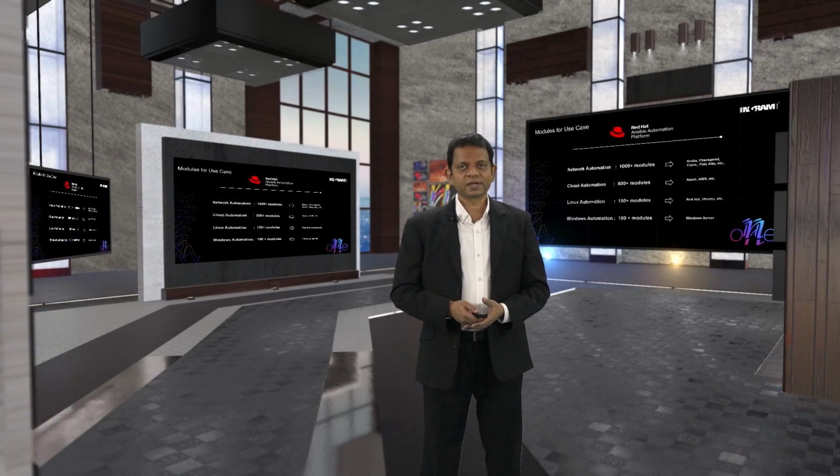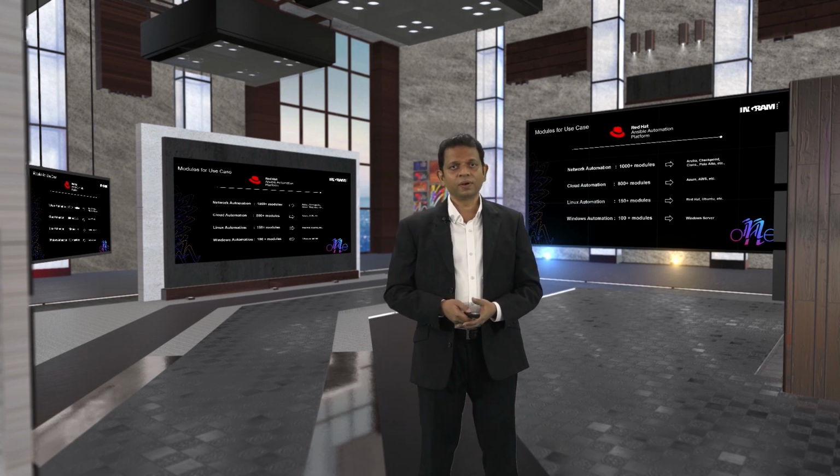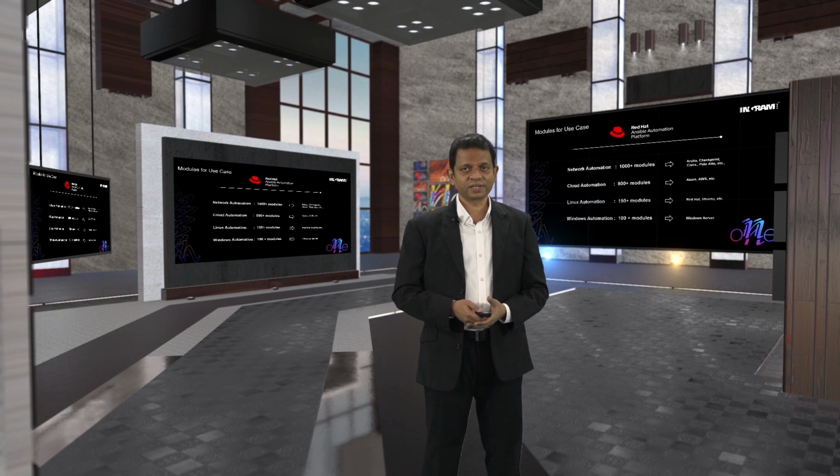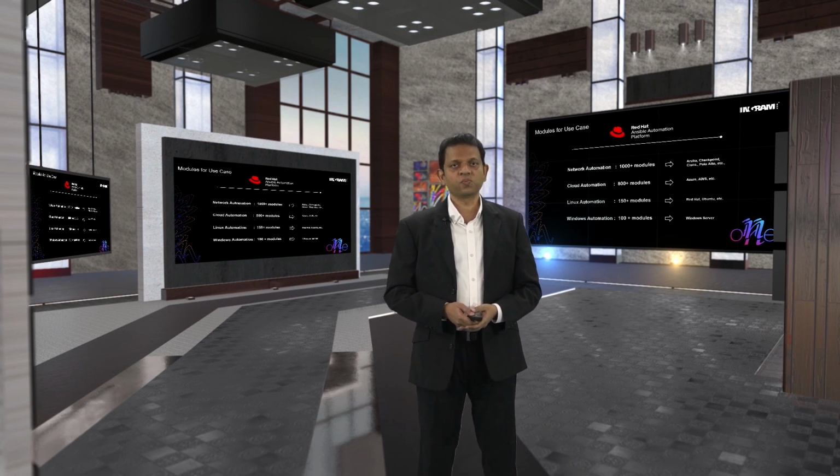In my previous slide, I mentioned some use case examples from a high-level point of view. Now, look at the network automation module itself. It has 1000+ modules and keeps growing. What does that mean? Each module can translate into one use case from the customer's point of view. For example, creating a VLAN, one use case. So, we have to listen to the customer's requirements and translate that into a use case.